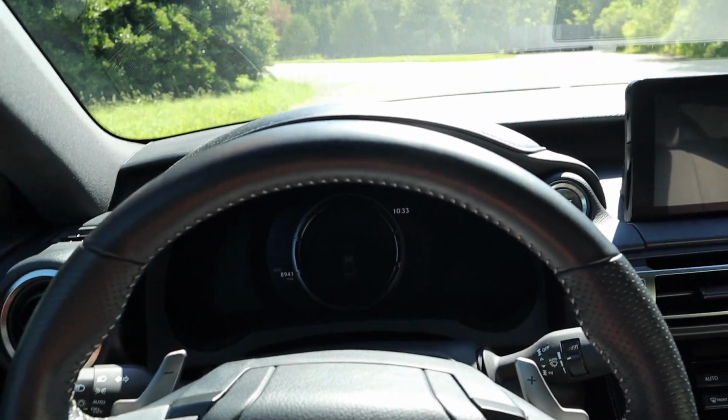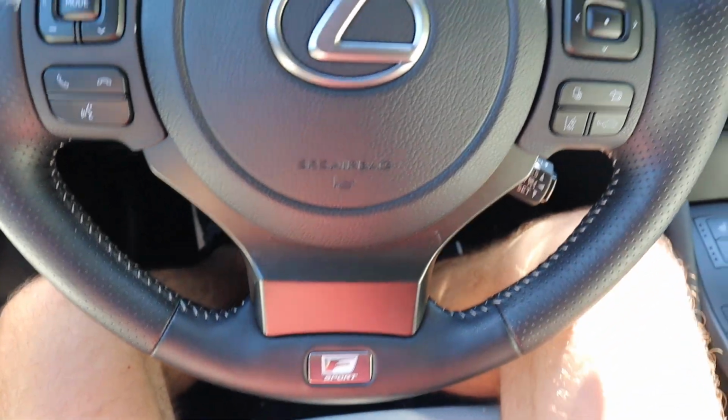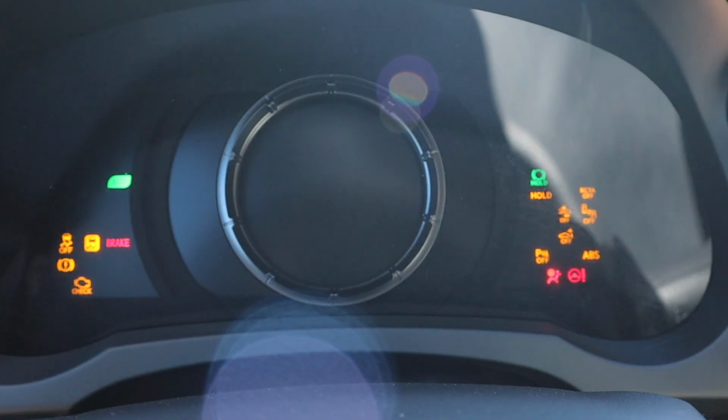And then we have a very nice perforated and solid leather steering wheel with the F Sport badge down below. This has brushed aluminum for the paddle shifters. And then let's start this up and take a listen to that NA V6.